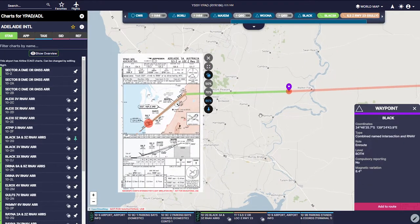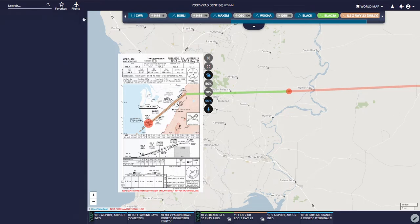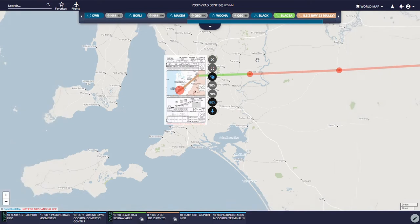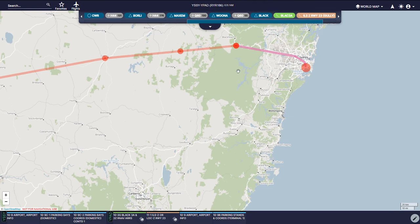Okay, we have it. There's our route. So I've made those changes. We are now going to be using the Black 3 Alpha for our arrival STAR, and we will be using the KADOM 1 for our departure. So with those in mind, we're now ready to make our preparations in the cockpit.